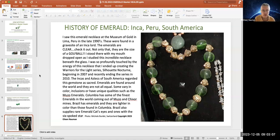And I was so profoundly touched by the energy of this necklace that I ended up creating the Warriors for the Light series that I wrote as Lindsay McKenna for Silhouette Nocturne and Harlequin in 2007. And I ended the series in 2010. Anyway, the Incas and the Aztecs of South America regarded this gemstone as sacred.